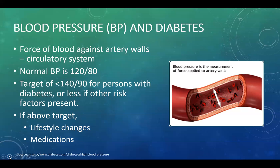is also carefully calculated by your healthcare team in relation to any other conditions or any other goals you might have. We generally see a target of less than 140/90 for most persons with diabetes, but if you have other risk factors or underlying high blood pressure already, your target might be a little bit lower than that. Just from a reference perspective, that normal blood pressure, as we like to say, is about 120/80. Anything above either of those numbers, and again, one isn't necessarily more important than the other, is going to be consistent with an at-risk level of blood pressure.